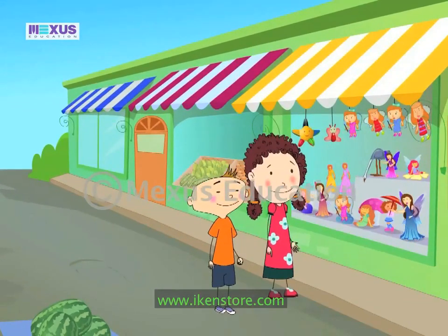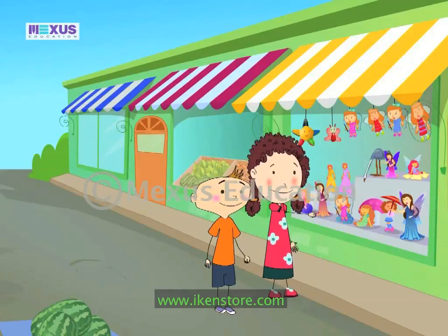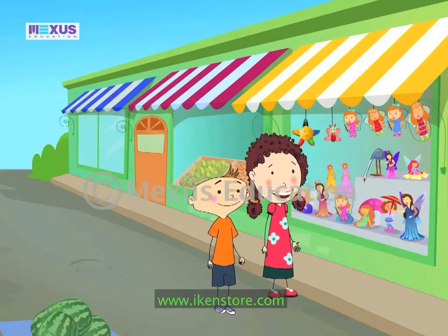Hey, Fleck, look at that doll. It's so pretty. This is the very gift I want for my birthday. Yes. This will be the perfect gift for your birthday, Zizi.